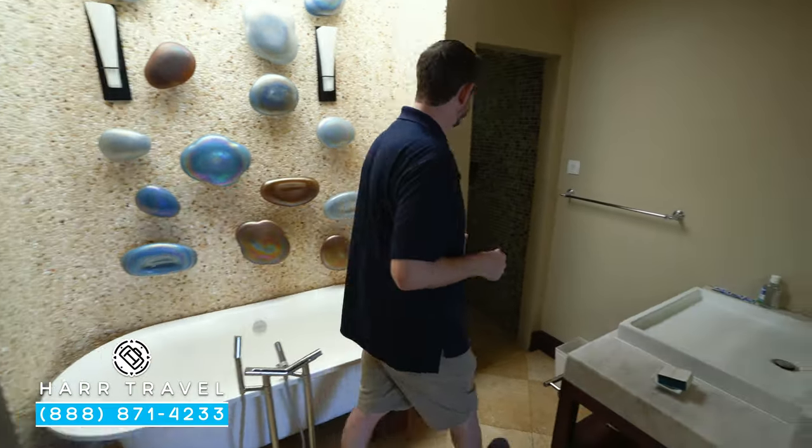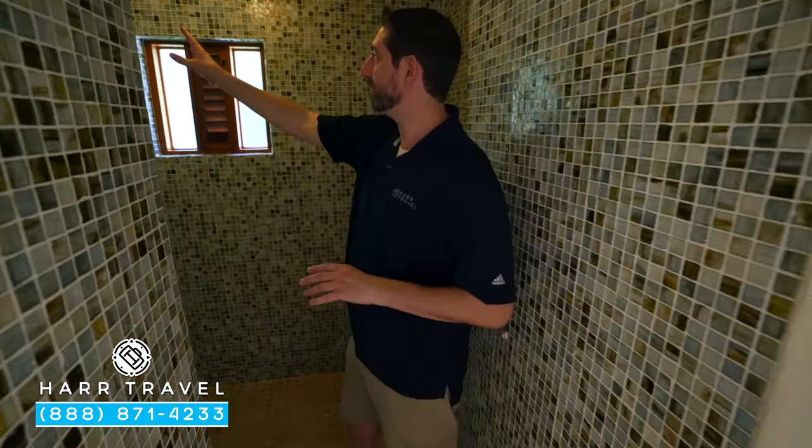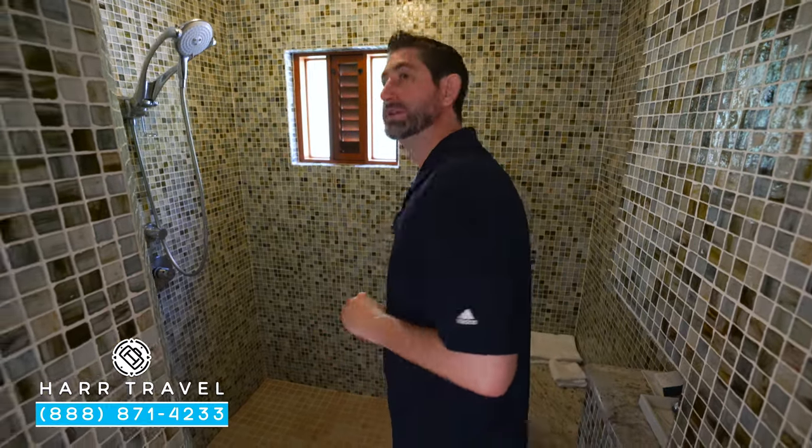Now around the corner here, you're gonna have your shower. It is a huge shower. So you have one of those modified rainforest shower heads up above. It is a shower wand as well. You've got a bench seat to the side.